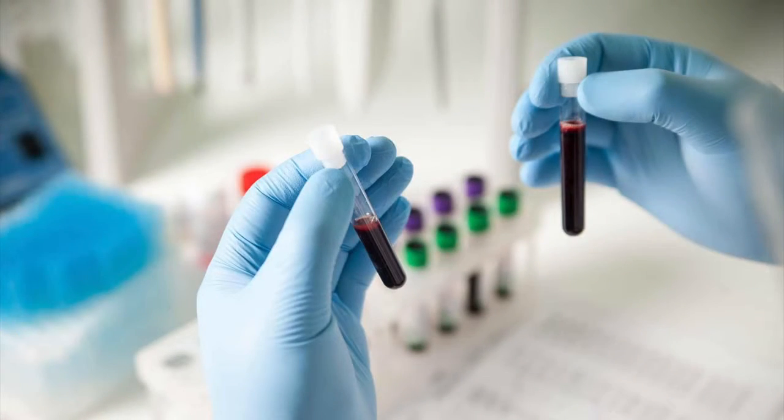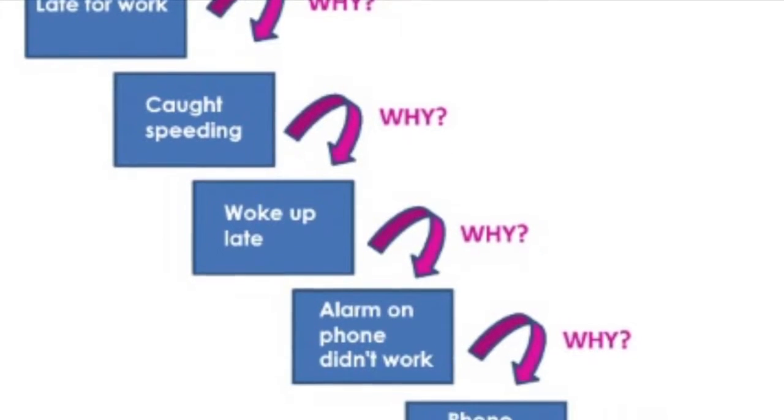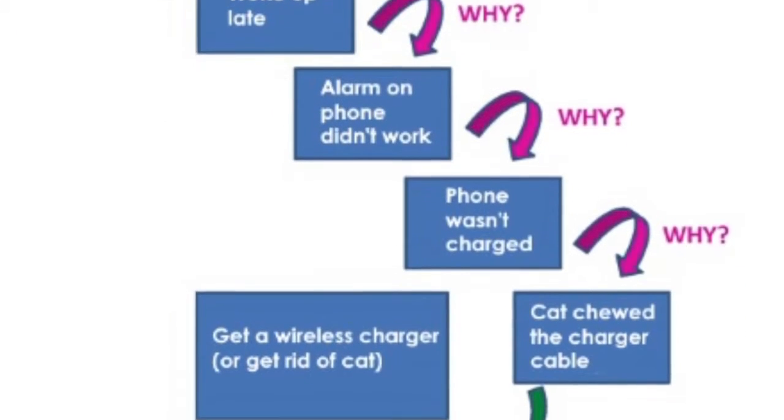Other tools available include the 5 Whys, Good Catch, and the Culture of Safety and Engagement Survey. The 5 Whys is a technique to explore cause and effect relationships. It is a way to peel the layers of symptoms to arrive at the root cause of a problem.